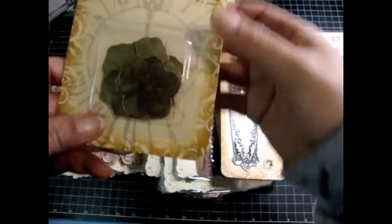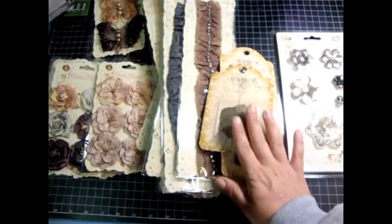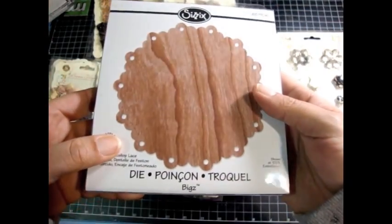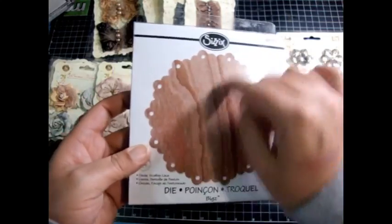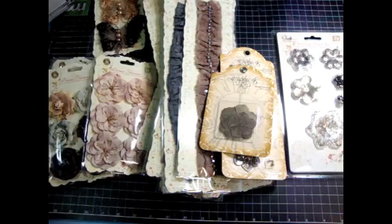And I got the metal flowers. I cannot wait to play with this, I'm so excited about that. And I got the Sizzix die. This is Circle Scallop Lace. And I'm really excited about it. And I love how they actually use the wood grain paper. That looks really cool.